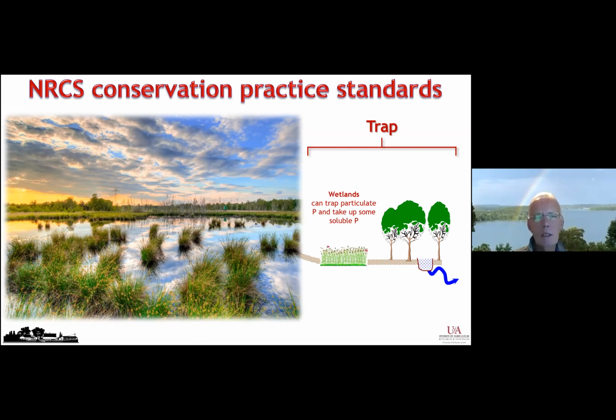That could be recycled if it's not removed from that wetland, but wetlands do play an important part, whether they are constructed or renovated or just enhanced original wetlands. And then the other one we visit a little bit is the vegetative buffers.